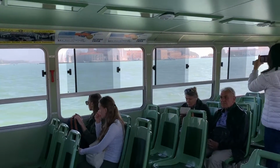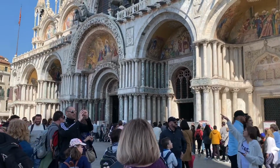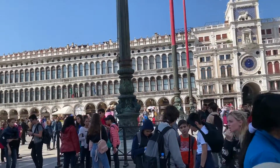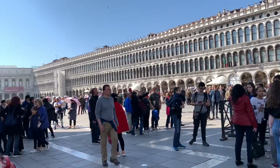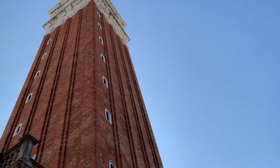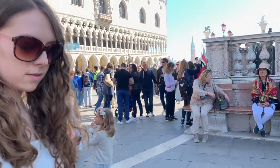Oh, and if you do go to Venice, get on the water bus because we were walking around for ages and we didn't realise we hadn't actually got to the centre of Venice. Maybe we were just stupid, but we'd just been walking around the bit near the train station and thinking that was the whole of Venice, and then we got on the water bus. It took us all the way to St Marco Square.